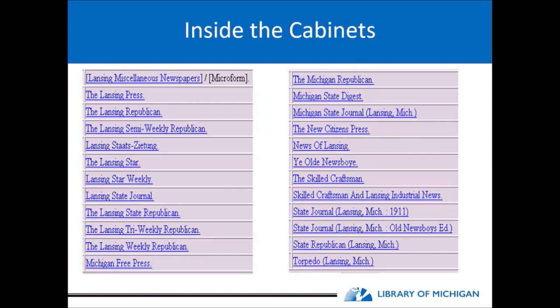So that's something to keep in mind when you're looking at the film cabinets themselves and finding reels. The name of the paper will influence where it is in the drawer. If you're in the building and you have trouble, just come find one of us at the reference desk and we will help you find it.